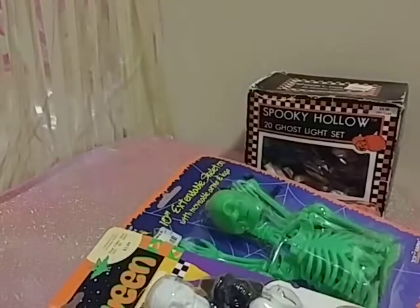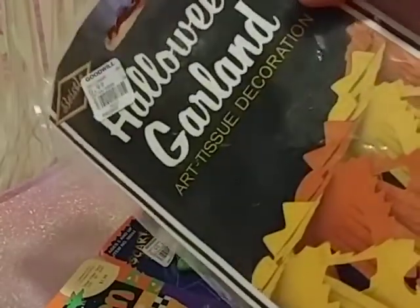This one's a little goodie. This is Bastille, and it's an original Bastille from 1986, still sealed, and it still has the original price tag for $1.93 from Silk or I don't know. I can't make out the name of the store it was from, but it was $1 at Goodwill. And this is just a Halloween garland. It's made out of tissue paper. That's what it's supposed to look like.